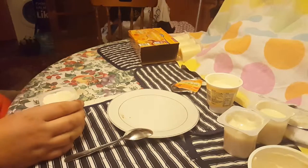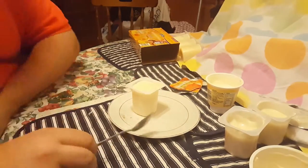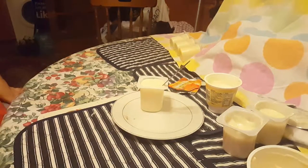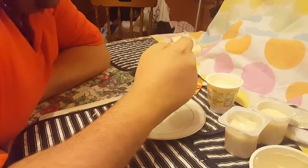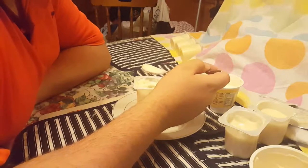Look at the contents of this. Stir it. The peach one, is it? Yeah. So look at the box a minute. Let's see what contents they've got. Let's have a look. Peach, where are you? Oh, look, it's got more than a peach, hasn't it?